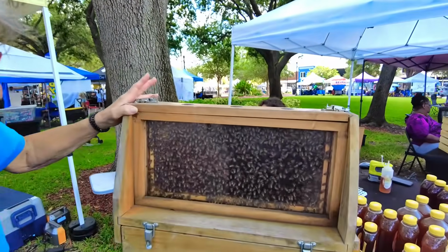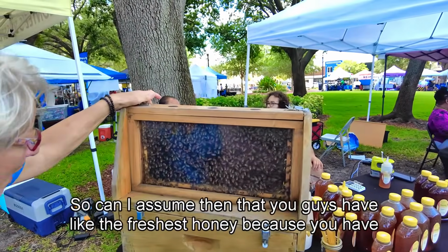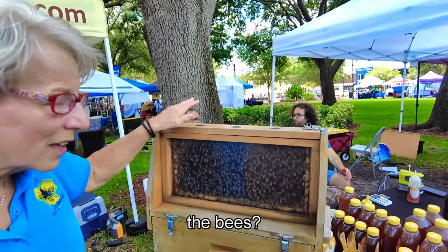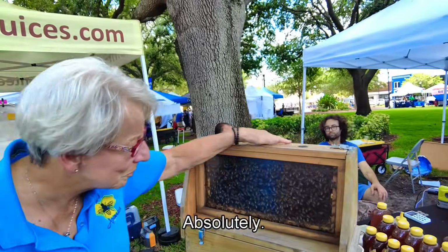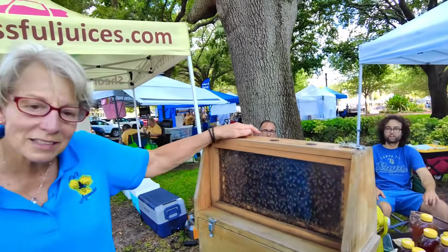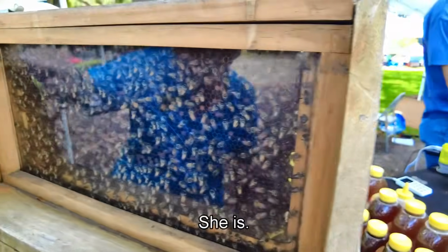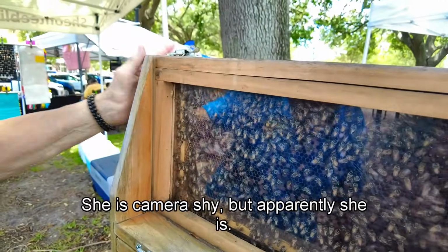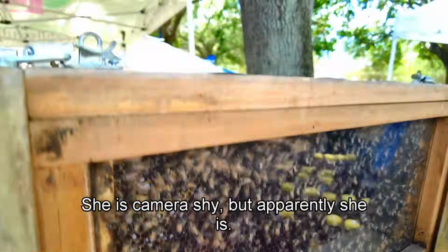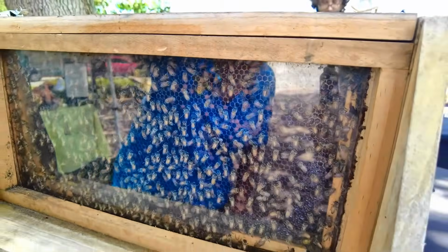This is amazing. So can I assume then that you guys have like the freshest honey because you have the bees? Killer bees! Absolutely. It's Pat's Apiaries. Pat's Apiaries is where you want to go to get your fresh honey here in Florida. Up there is a queen. She is camera shy, but apparently she's coming around the side here. She's right on the top there somewhere.